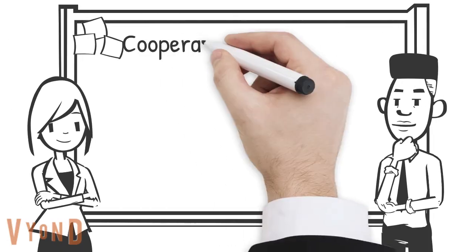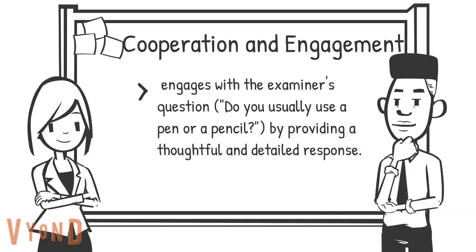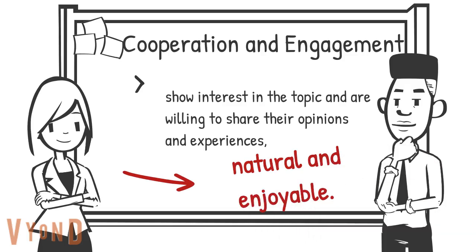Fourth, cooperation and engagement. The candidate engages with the examiner's question, "Do you usually use a pen or a pencil?" by providing a thoughtful and detailed response. They show interest in the topic and are willing to share their opinions and experiences, making the conversation feel natural and enjoyable.